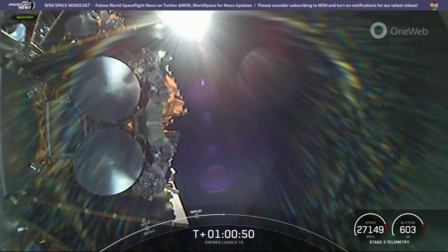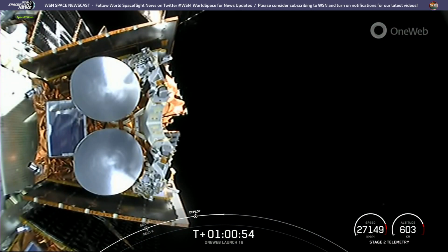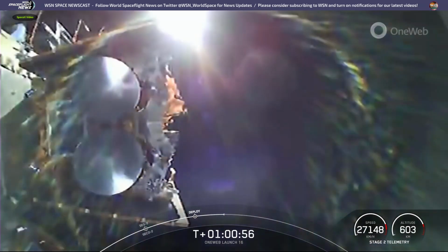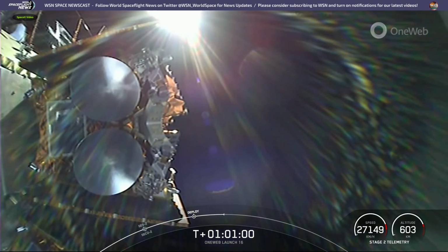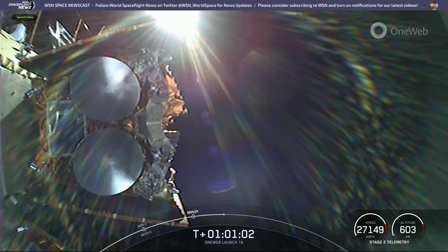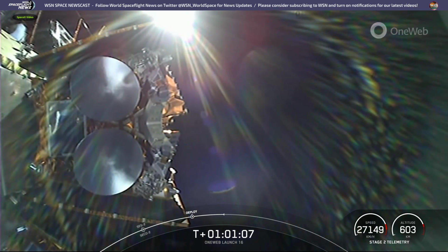We're currently in OneWeb, Sat Bravo 1 and Bravo 5, separation confirmed. And great call out there, and you can actually see the satellites deploying, drifting away from second stage there. That confirms 6 of the 14 have deployed.